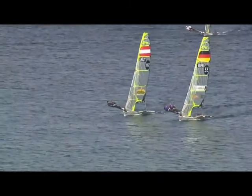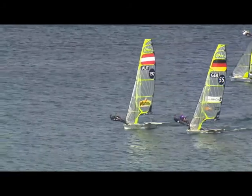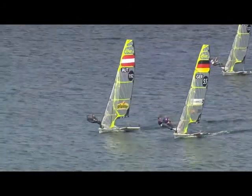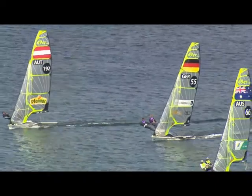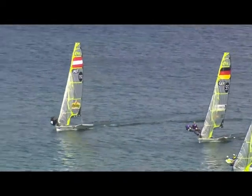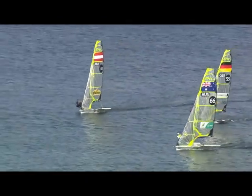So on the left-hand side of the screen, we see the Austrian boat sailed by Nico Delacarth. This boat won Kiel Week just a week ago. So they're a team on form at the moment. They've come 2nd in the World Championships in the past. And on the right-hand side, Germany 55, that's Schmidt and Boomer, who were leading earlier and still very much in contention as they come into the top mark.